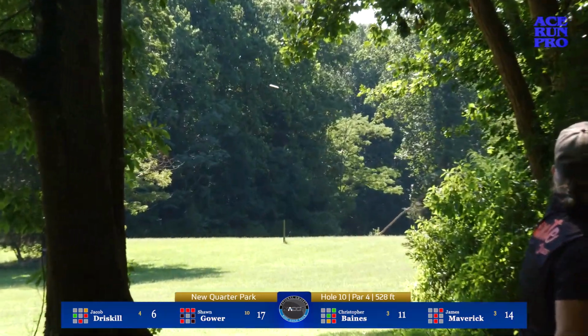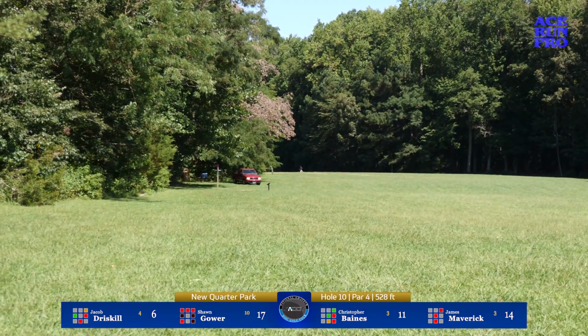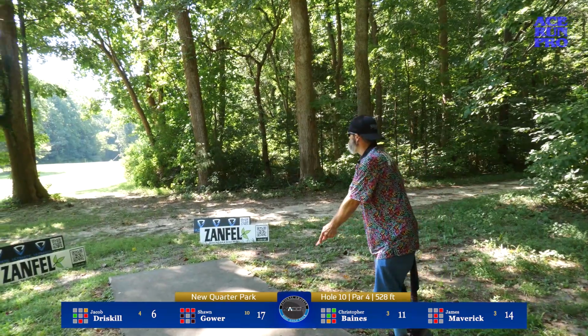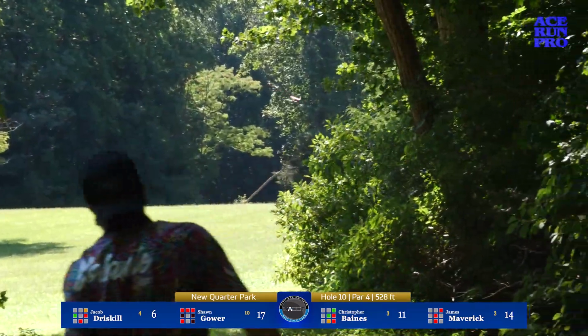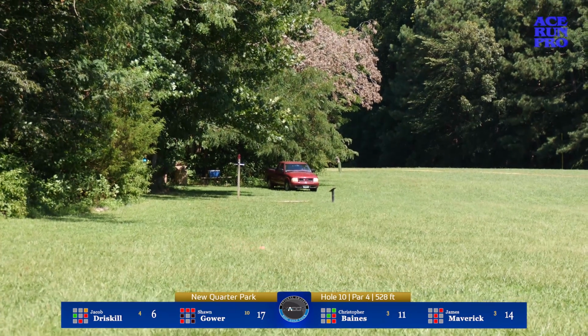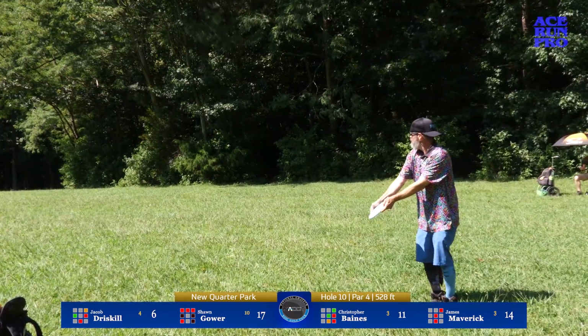It's incredible. This right here. Ooh, that's a nice turnover. And did not burn either. That is great. Getting out to the fairway. And Shawn doing just about the same. A little roll, but not nothing terrible here.